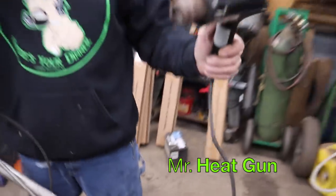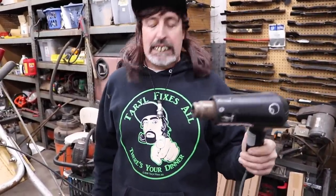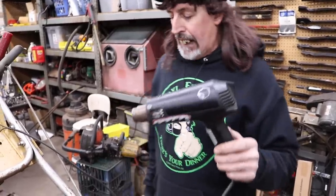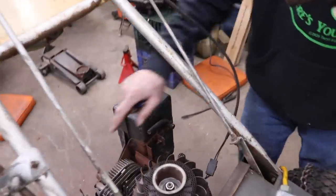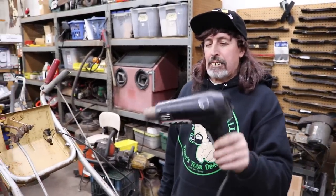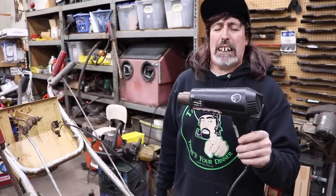And then we're gonna use Mr. Heat Gun. Hello, Mr. Heat Gun. Hello, Taryl, how are you? I'm good, Mr. Heat Gun. What do you need me to blow my stinky breath on today? This fuel line. Oh, fuel line, I like fuel line. Yeah, we're gonna warm up this fuel line with your stinky breath, so it'll be easier for me to pull it off. Will do, Taryl. Let me fire it up, fire it up, fire it up. Oh, no, shut up. Don't you start with that fire it up stuff. Oh, okay.